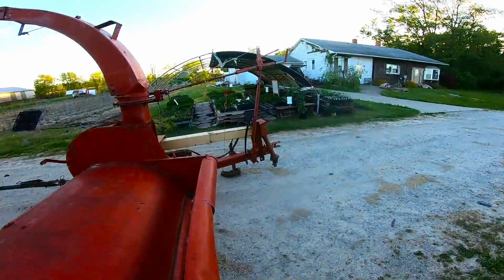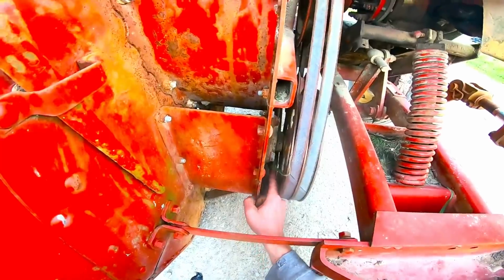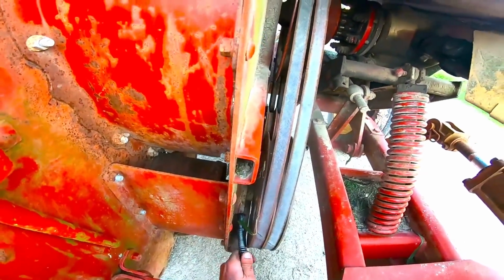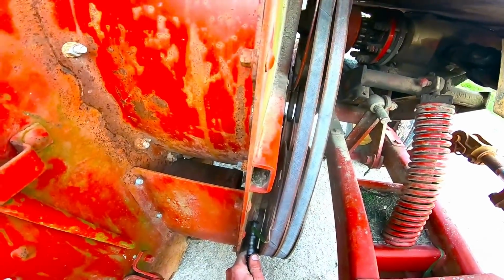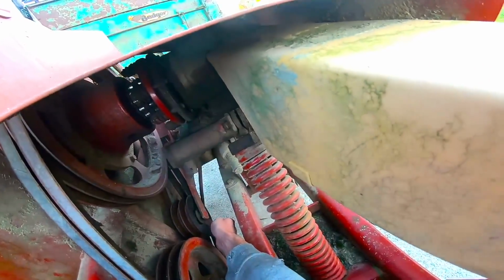There's a big bearing taking a lot of grease. There we go. See, hear the bubbles of air. This is another very important one to get down here. I hope we never have to replace these. If it comes to that, I'll be very, very mad at this thing. Like mad to the point it may have to find a different home.